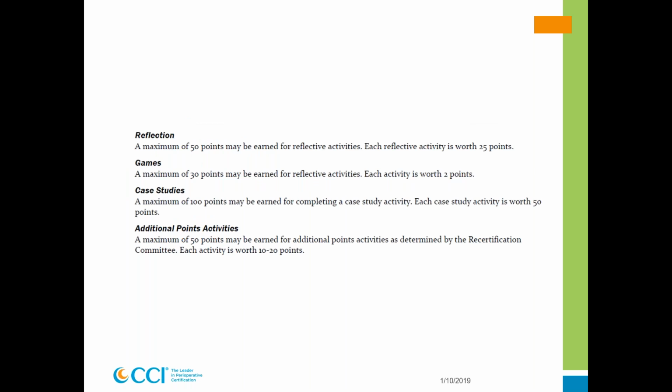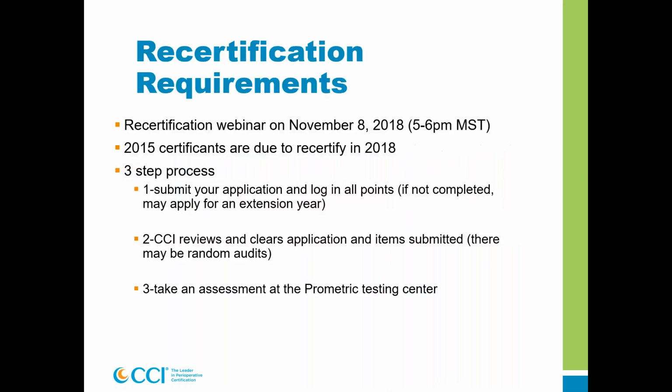And here are the last group of points activities. Reflections, those are activities that are 25 points apiece. Games, we have crossword puzzles in there, case studies, and then additional points activities, journal articles, anything like that. Again, these are in our bookstore, and you can go through and purchase those for free and then check out, and they would be in your classroom. So that was last year's webinar.